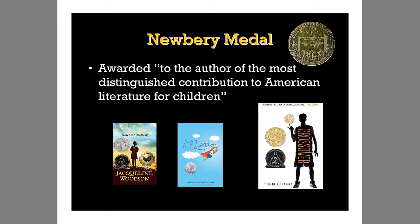So anyhow, oftentimes when you see a Newbery Medal winner, you will see this gold seal that you see on this book here, The Crossover. And if you see a Newbery Honor book, you'll have this silver seal like you see on this book, El Deafo, or on Brown Girl Dreaming right here. So that's what those seals mean. Gold for the medal, silver for the honors.